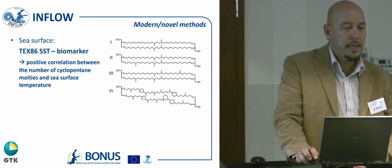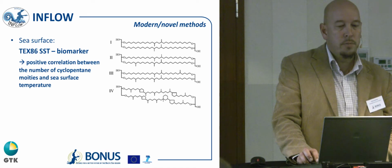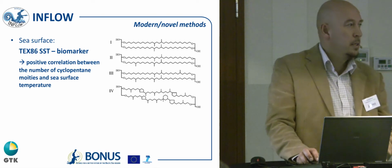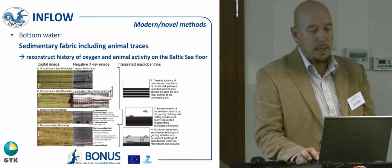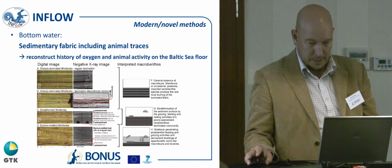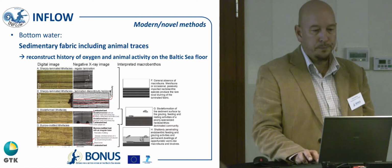One example is the TEX86 biomarker that has been used to study sea surface temperatures, and the other one is the sediment fabric analysis, which can be used to reconstruct the history of oxygen and animal activity on the Baltic Sea floor. And you can see these tiny little creatures here in the sediment, and they produce different kinds of traces which can be studied in the sediment cores.